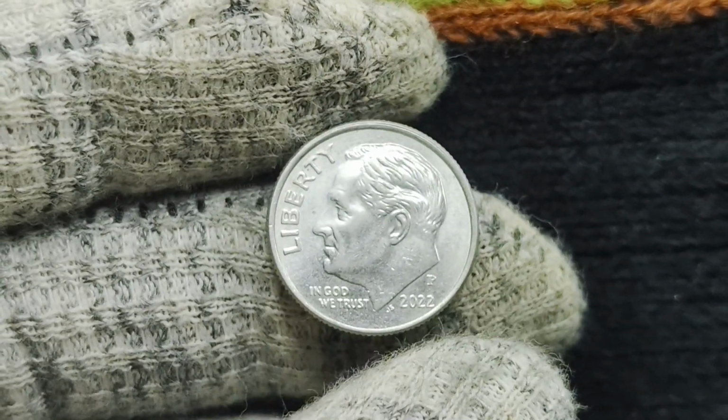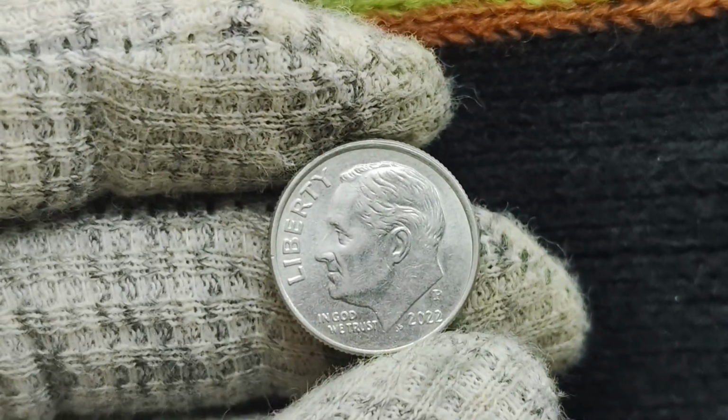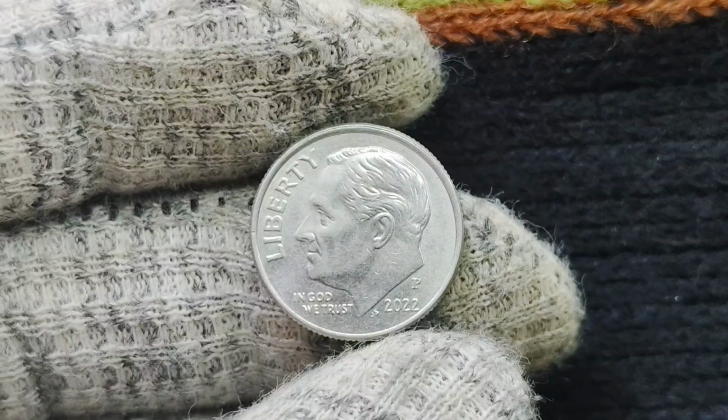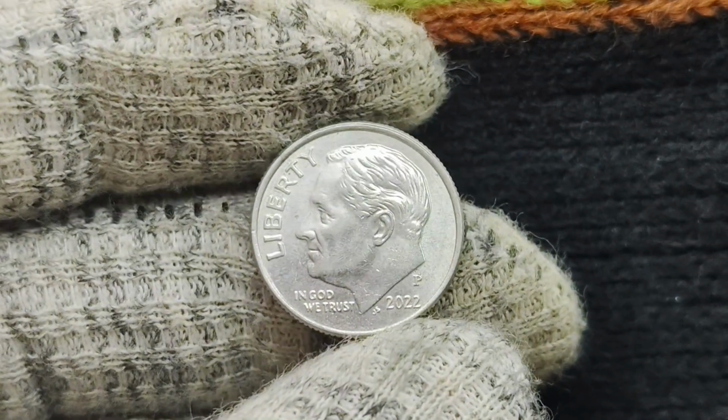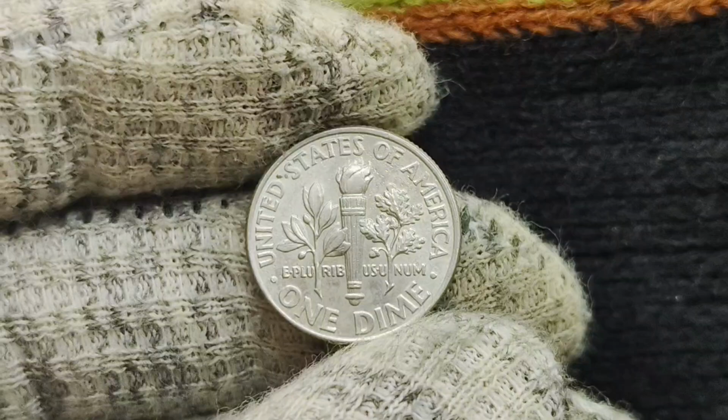For coin collectors, this is the kind of find that can change your life. If you're a coin enthusiast or simply curious about the world of rare coins, remember to always keep an eye out. You never know when you might come across the next big discovery worth millions.